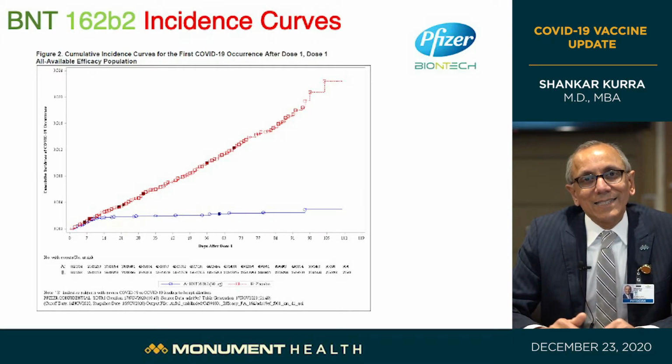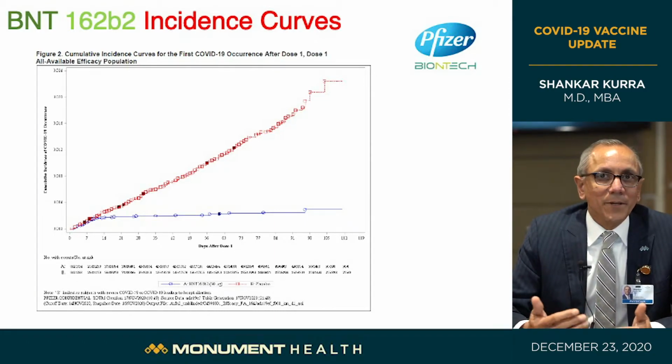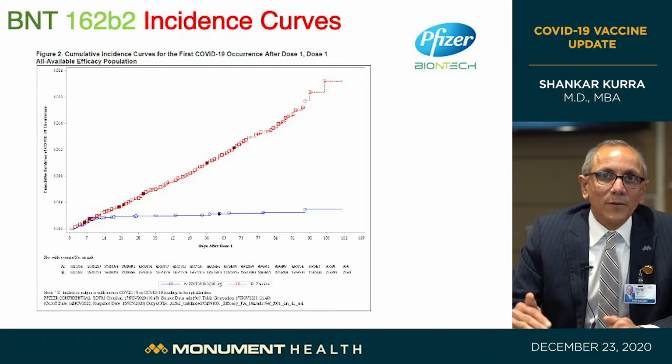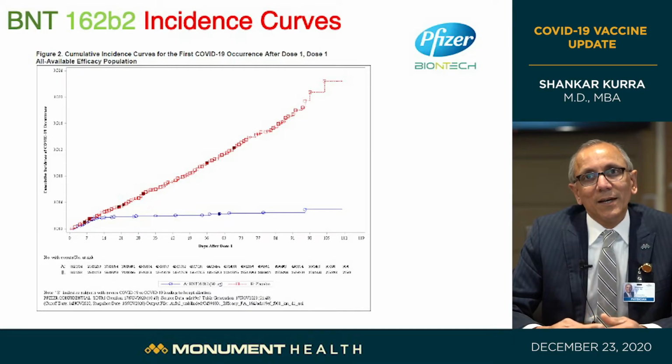But once you get to day 10 onwards, you can clearly see that the red arm, those that just got the saline shot, were no longer protected because they didn't get the vaccine. And then after day 10, they continue to report instances of the disease, while the blue arm, you can see clearly after day 10 through the second dose on day 21 and onwards, they had no further incidences of disease. So they were completely protected by the vaccine, while those that were in the saline arm, who were the placebo group, continue to suffer the disease.